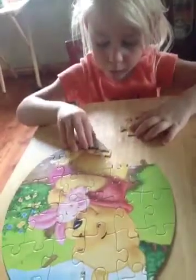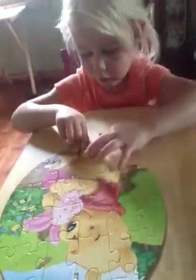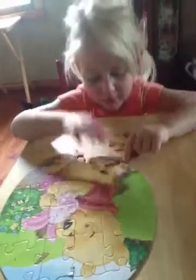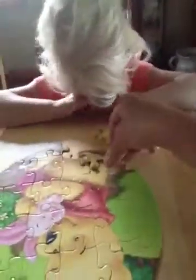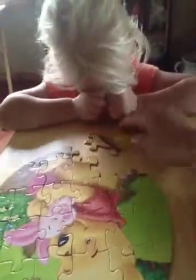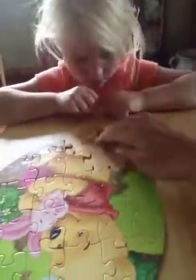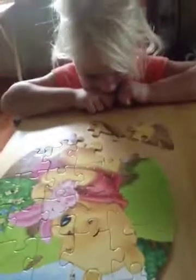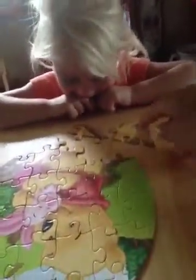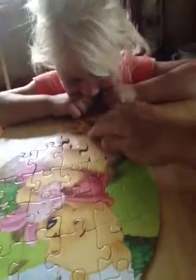Hey, how will I do this one? I don't know. Where does that one go? I think right there. Maybe it goes over here somewhere. Okay. You only have 2 more pieces now. Don't give up. Think about it. Where do you think this one could go? And where do you think that one could go?